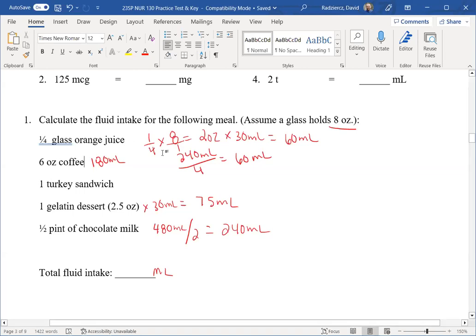You would just take the 1/4 times the 8 ounces and then get whatever that is in ounces and then multiply by 30. And that's where that kind of comes in. So again, this is just converting ounces to milliliters, or cups to ounces to milliliters, pints to ounces to milliliters.